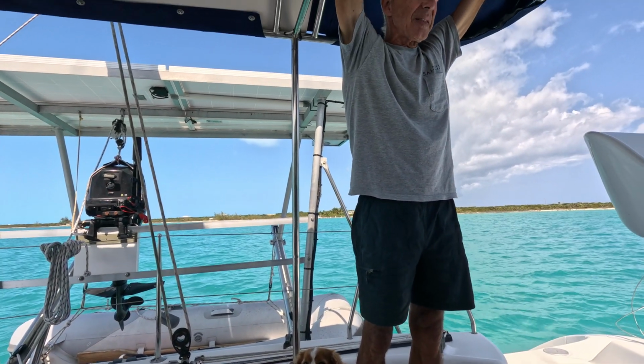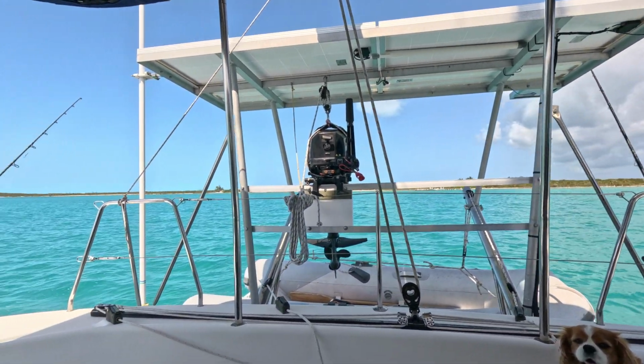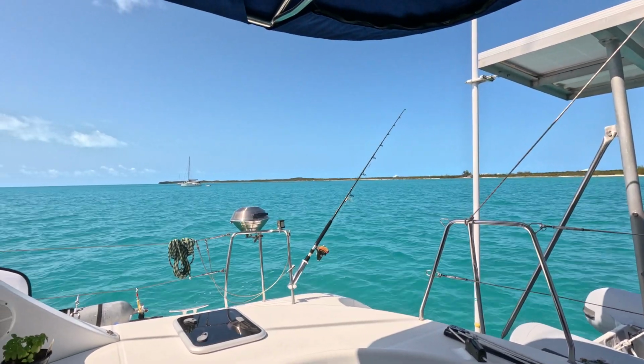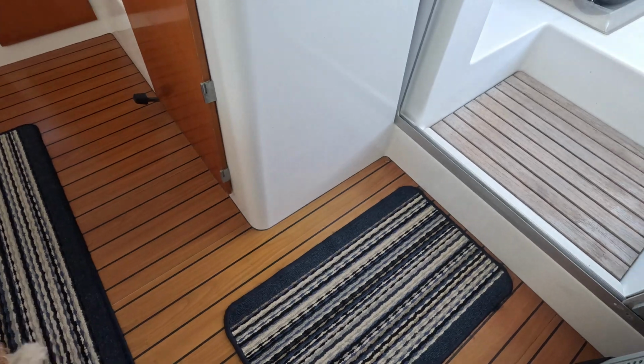Looks better already. And where are we this morning? We're in the land of lost and confused. There's no radio traffic at all. We're in a place called Thompson Bay, Long Island. It's a place in Long Island that has not yet trashed us, so we still like it. That is all. Alrighty, Cooper. Let's go. Come on.